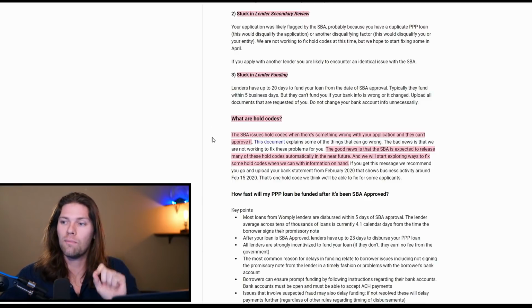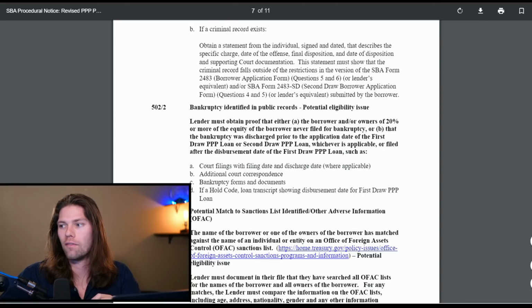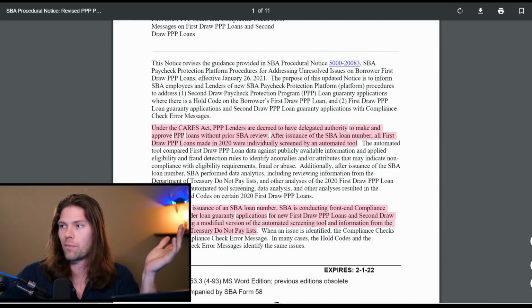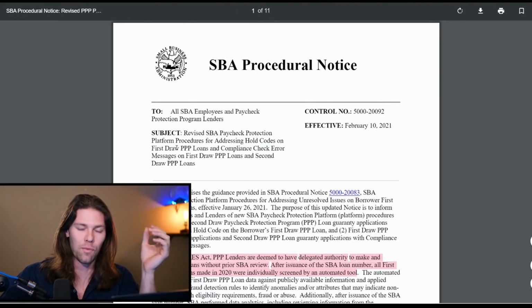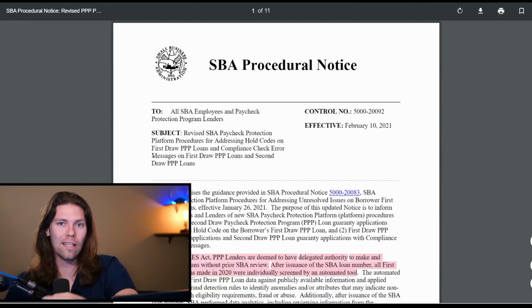But to cover some more of the SBA error codes, we have this document that I wanted to cover as well, if I can scroll to the top here. And this has probably been the biggest issue with the Paycheck Protection Program since it started in the second round. Since it started, error codes have been extremely opaque. There's so many of them, and there's more than ever.